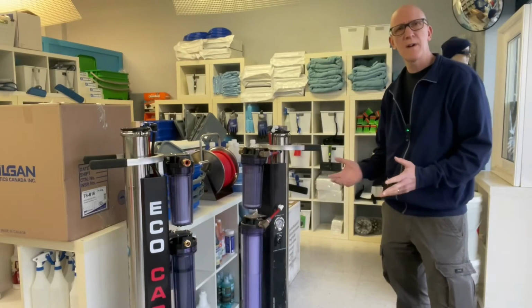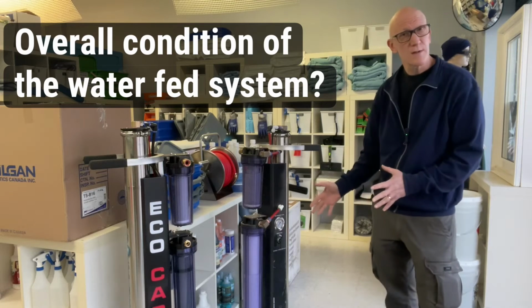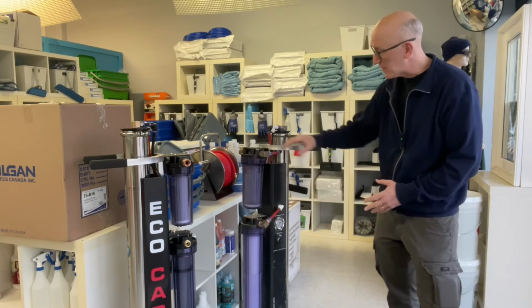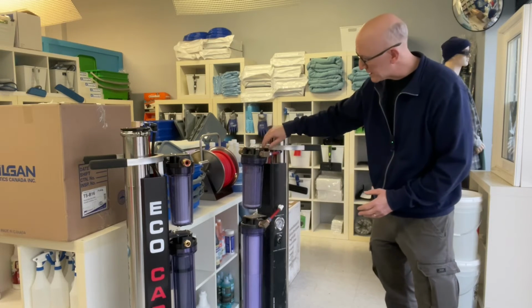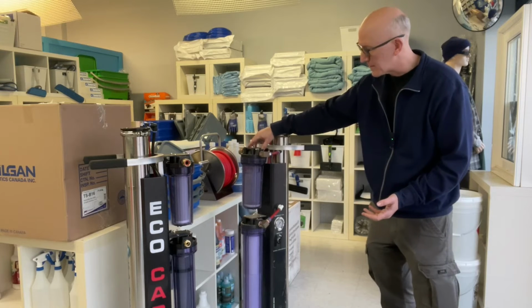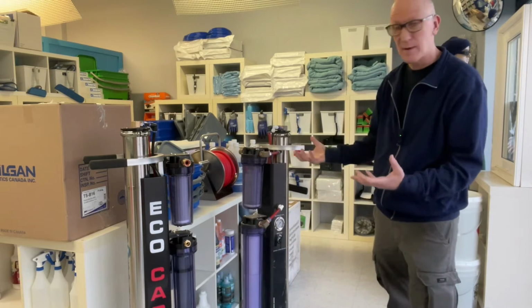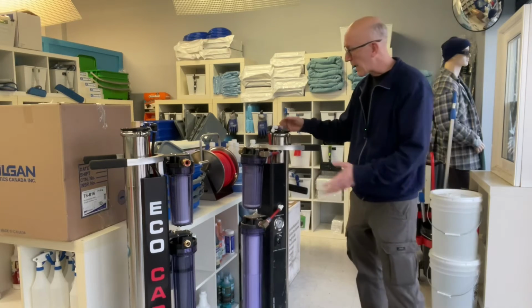And checkpoint number 5 is the overall integrity of the cart itself. Are the wheels okay? Are they falling off? How about the brackets holding the individual filter housing? Sometimes you'll notice that they get rusted out and it's just kind of hanging there, flopping about, hanging by just one bolt when it should be held by 2 bolts or something like that. How are the fittings? Are there any cracks?